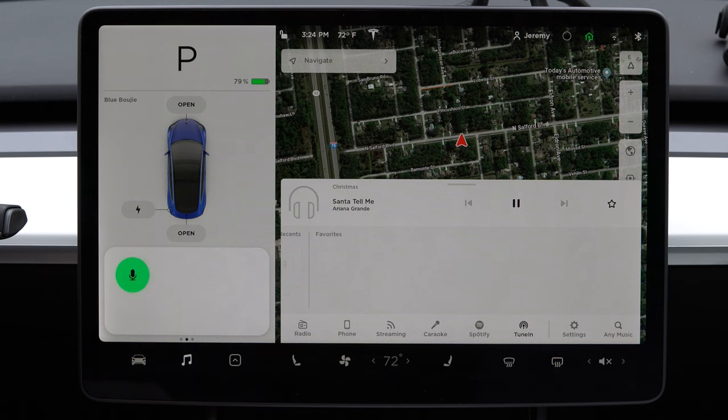Set temperature to 69 degrees. Set temperature to 69 degrees. Well, I promised this was working a few hours ago.